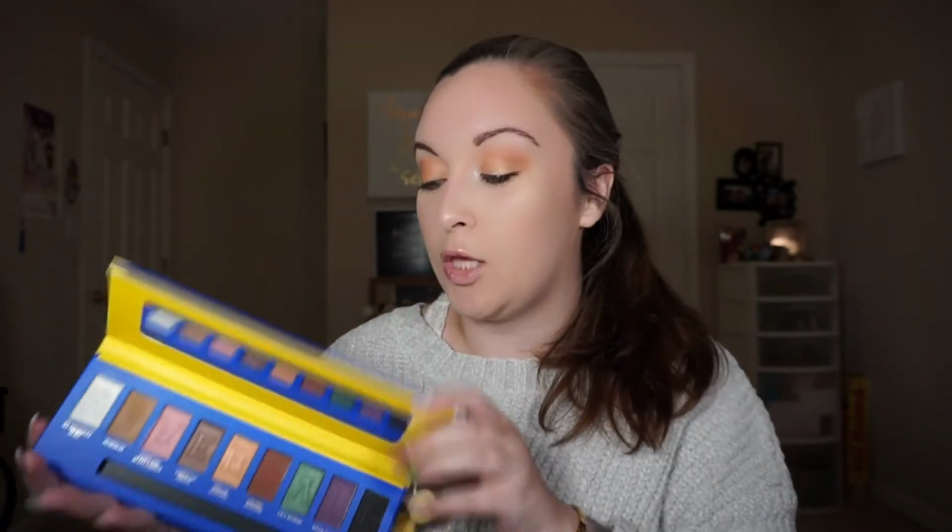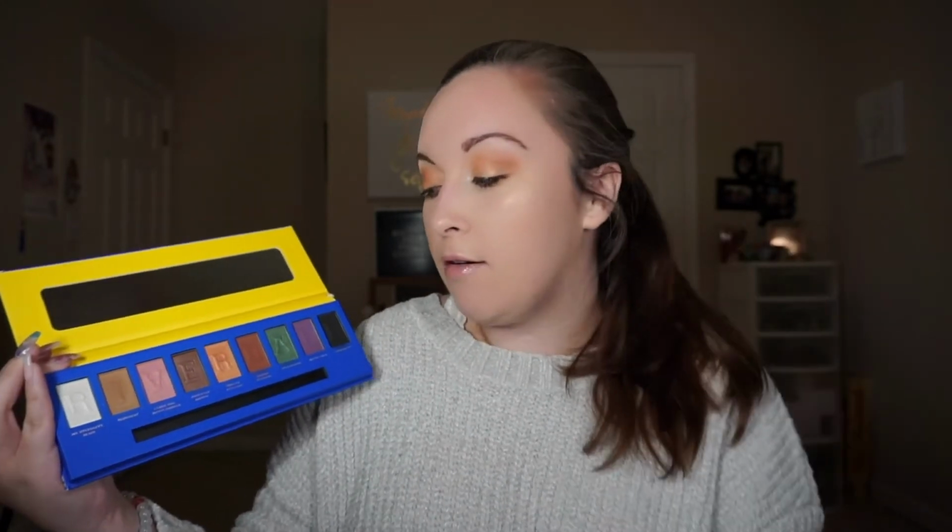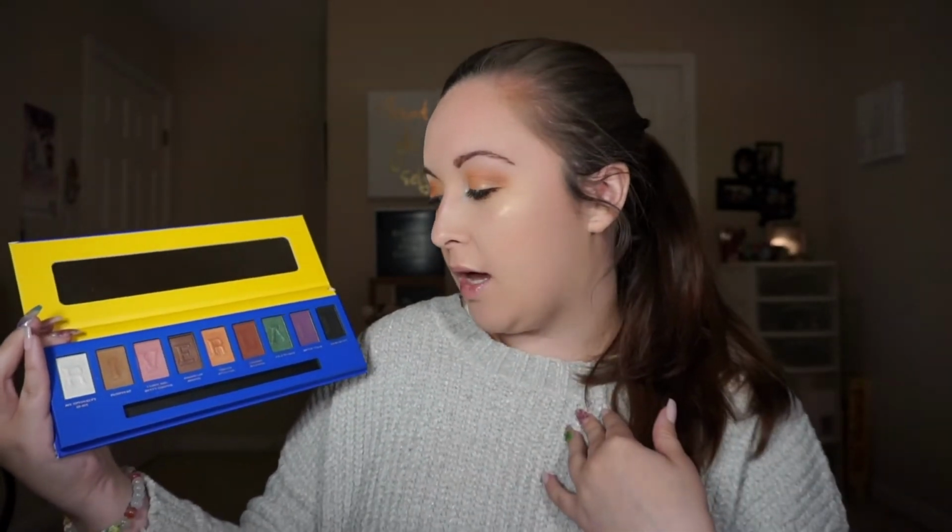Okay, I am back, and I decided not to put on lashes because it is a Betty Cooper look, and Betty is not a lash kind of girl. So yeah, my final thoughts on the palette are it's super cute. I think this is a really cute little collector's item, if you're a really big Riverdale fan and you just want a little collector thing. I don't know, a little memento.